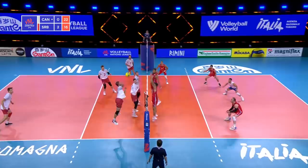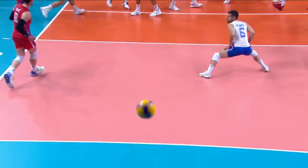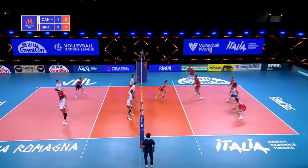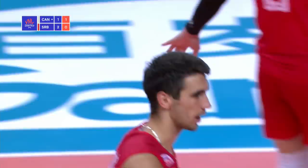And a Sclater kill! Really nice set from Blankenau. So fast. Kujundzic here, ready, see, just late on closing that block. So Canada in white, serving against Serbia in red. Set four. Nice block to start things off for Canada. Van Berkel gets out there, closing right to Sclater. And Kujundzic hadn't started.